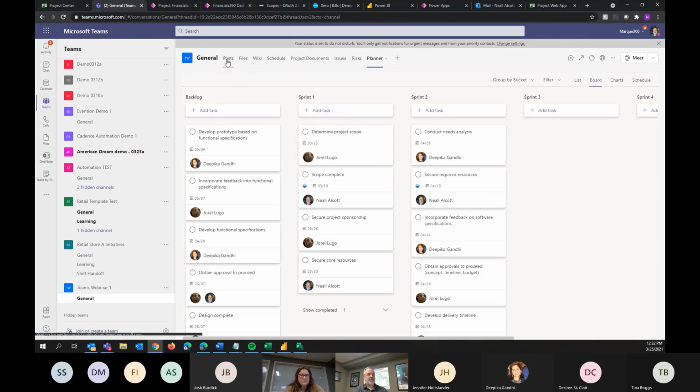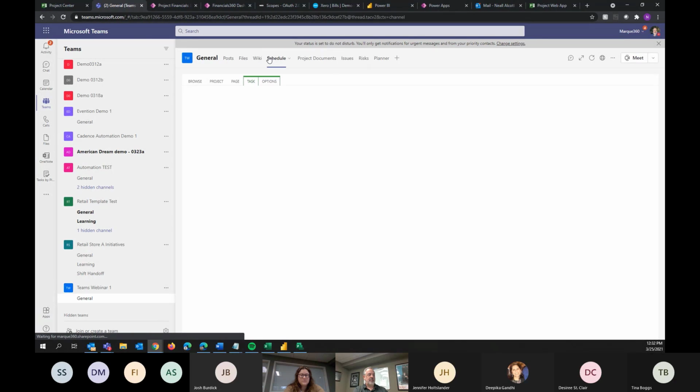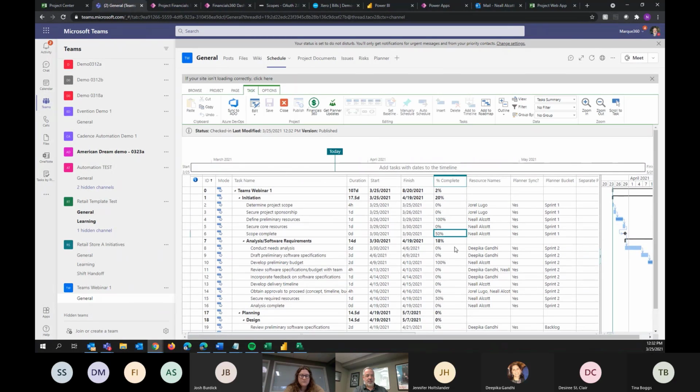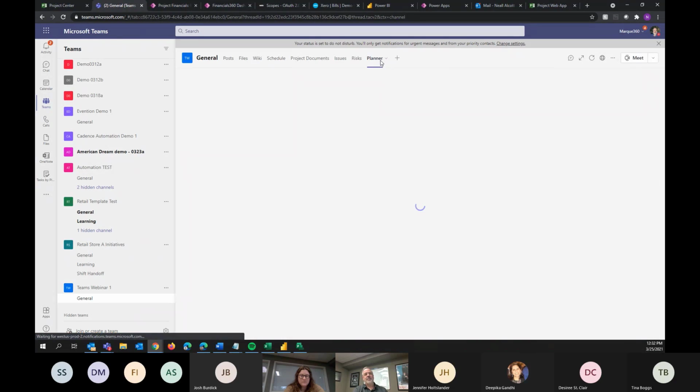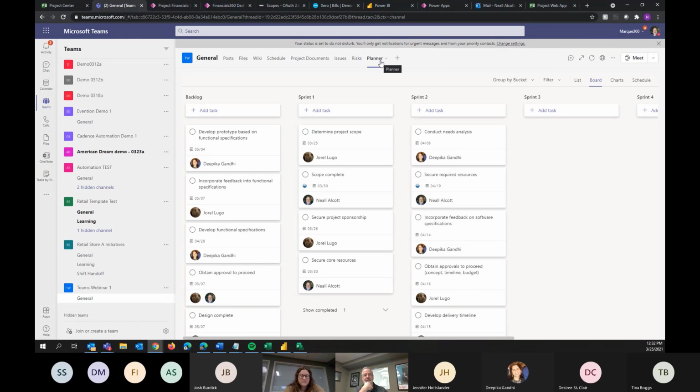So that takes a couple seconds. And then the other thing we have here is we'll push out a little mini project status report into Teams so that you'll have an overall idea what the project status is. So if I go back to the schedule here, there you go. You can see those updates have been pushed out into the schedule. So again, it gives your team members an easier, simpler view with Planner, but for you as the PM, it allows you to pull some of those updates in and automate your own updating process.